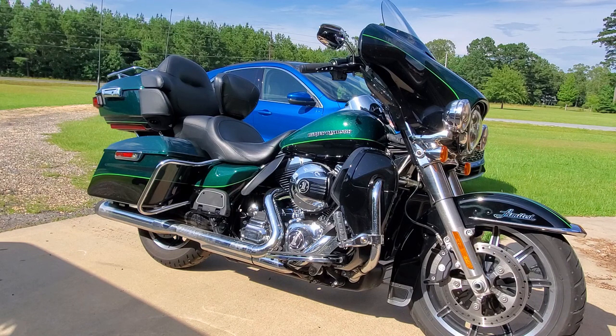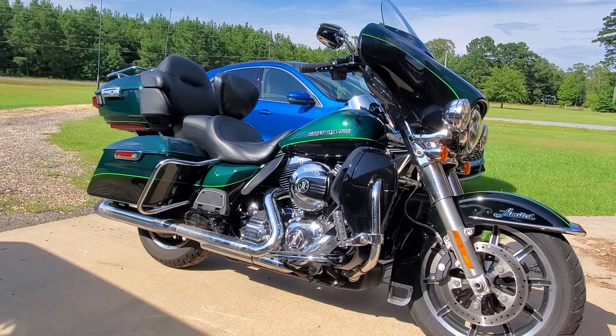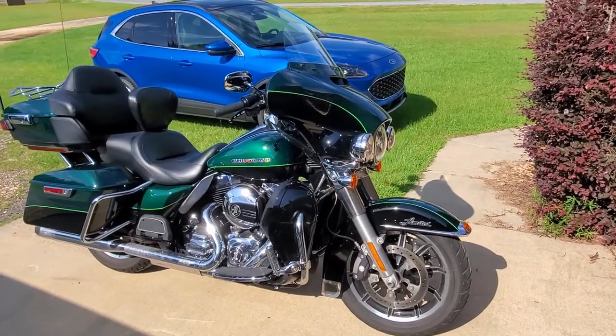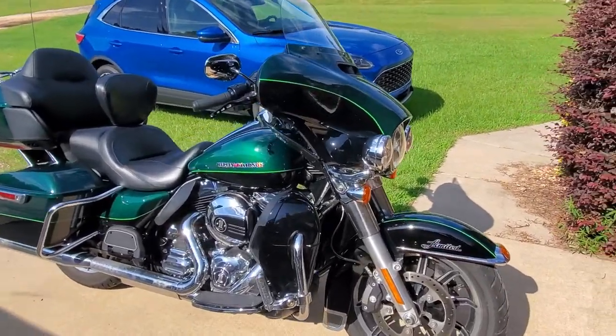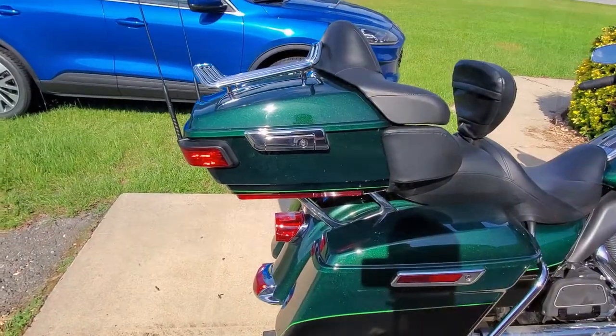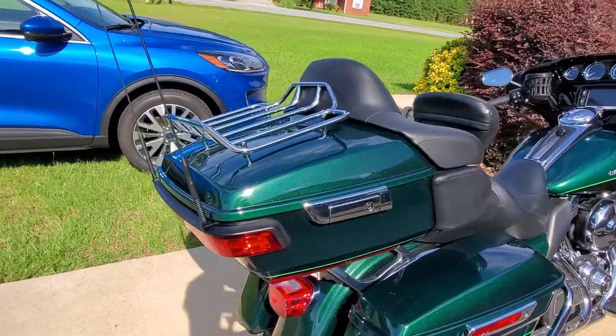But here it is, all shined up. I washed it a little bit earlier today, and it's bright and sunny out here. So let's take a look at it. Now, if you remember, I had an 08 Electra Glide, and it was just a black, regular old Ultra Classic. And I have to say, after having this Ultra Limited, I don't know that I can ever go back to an Ultra Classic.